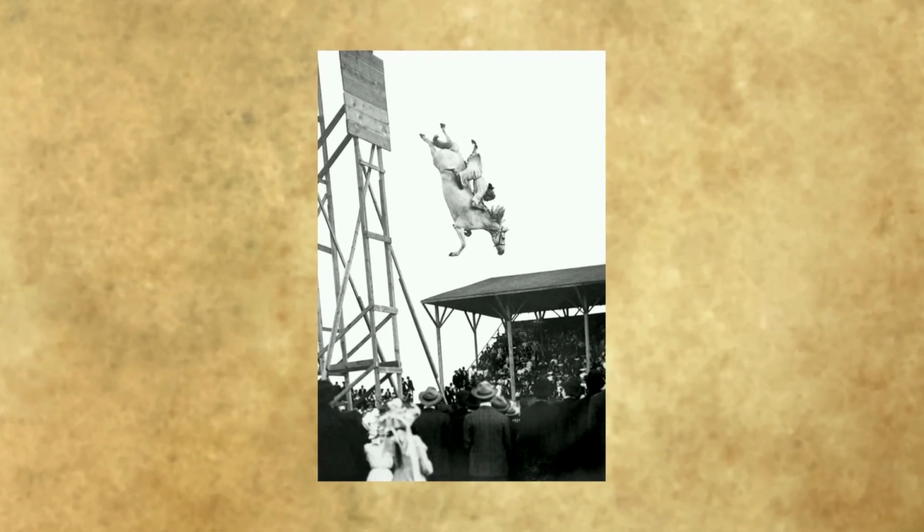For decades, a diving horse was the main attraction at Atlantic City's Steel Pier. A rider would guide a horse to the edge of a 40-foot tower and plunge into a pool of water for a sold-out crowd.